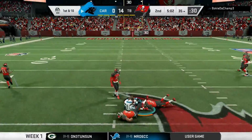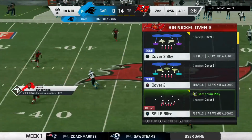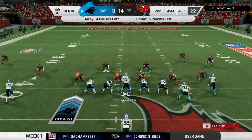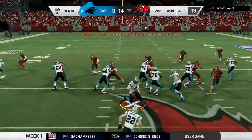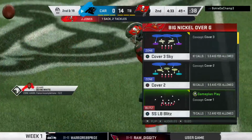A nice-looking play to start the drive down the middle and complete. And they've got it well across midfield down to the 40 before it's all said and done. A really nice gain of 25 yards. Newton now 7 of 10 here in this first half, and he's got a 1st and 10. To throw is Newton. Blitz coming, and down he goes.